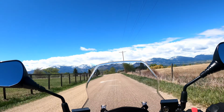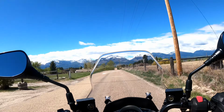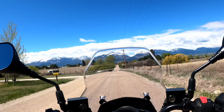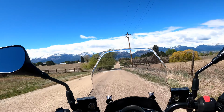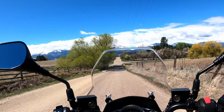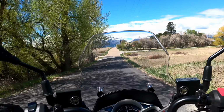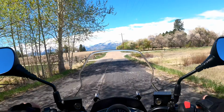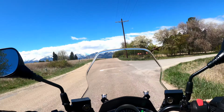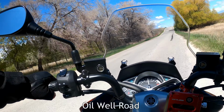As you can tell now, we're headed west because those are the mountains on the west side. Just trying to figure out all these back roads. Get used to them one by one. In fact, I think we're going to go right on this next one. I don't even know what it is yet. Here we have Oil Well Road. Hope it's not slippery. Joke.